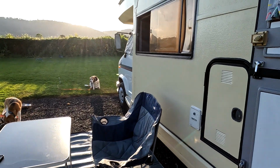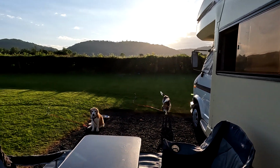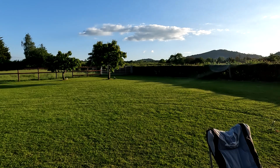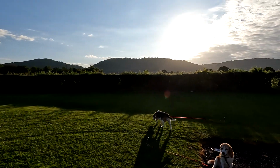So this is the pitch. Got all of this space over here. And then a little bit later we will go for a wander over there.